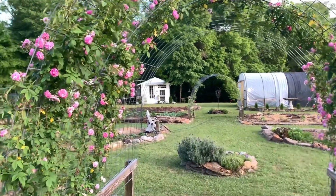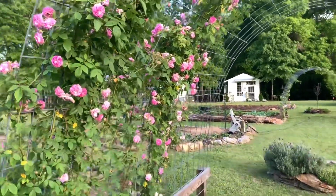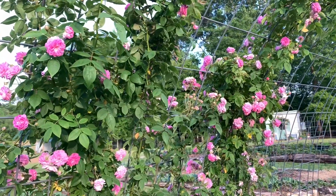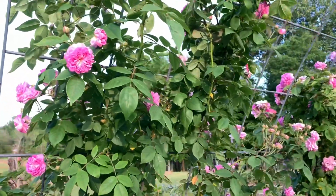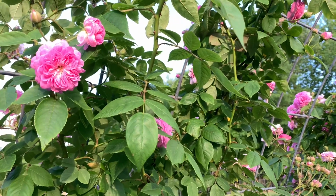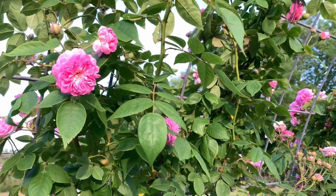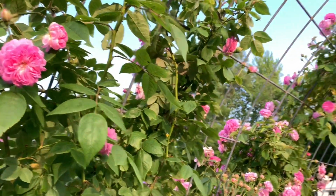Now, Rosa Multiflora Carnea was brought over to Europe from China in 1804. So this rose dates back to 1804. And it was quickly spread across England because it was such a favorite. And it was actually found in the Empress Josephine's garden at Malmaison. So it has a rich history.